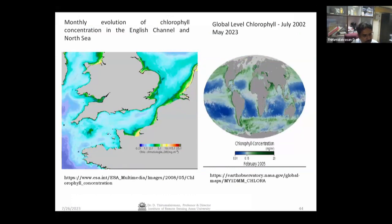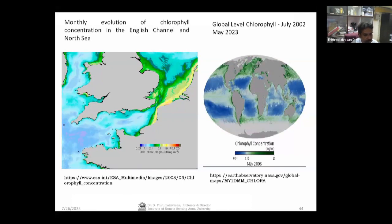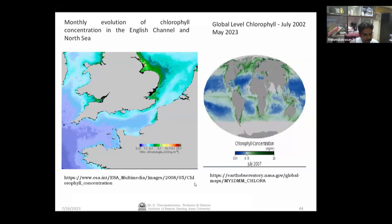What you see on the left-hand side is at the local level. What you see on the right-hand side is at the global level. This is quite possible to map using satellite data.